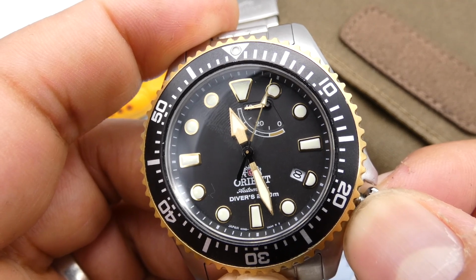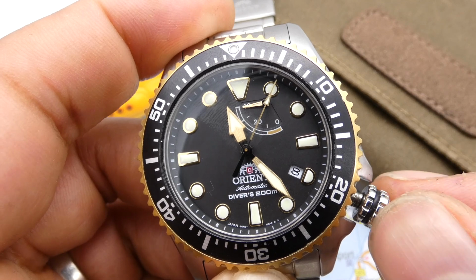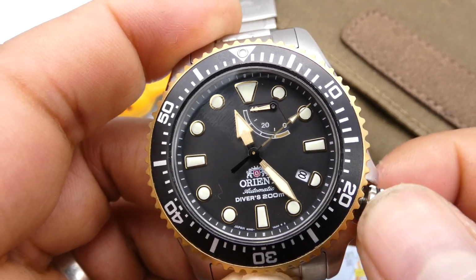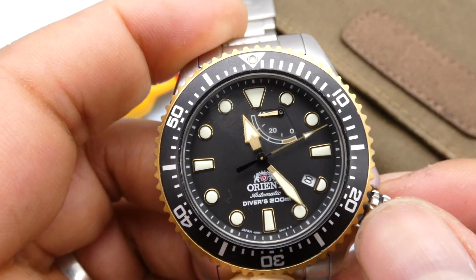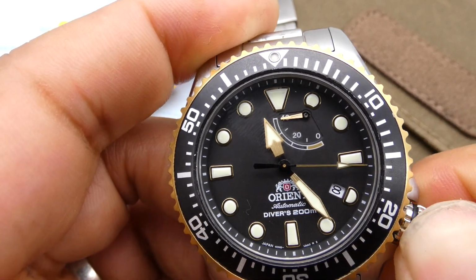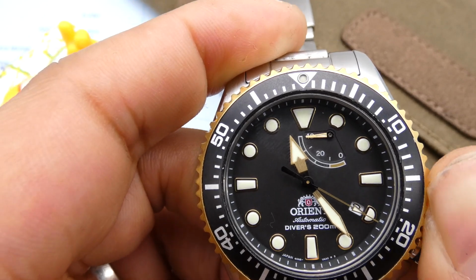It was first released, I think, in 2017. I bought mine in 2018, towards the back end of 2018, so coming up to 4 years now. And I've been wearing it on and off as my daily for about 2 years. And then in the last 2 years, I've not really worn it as much as I ought to. So where do I start with this watch?